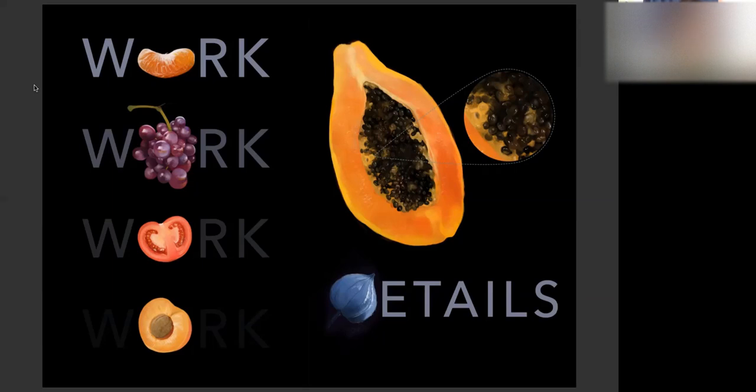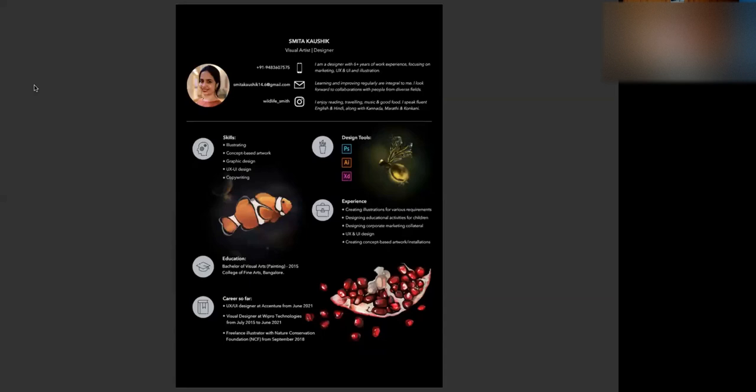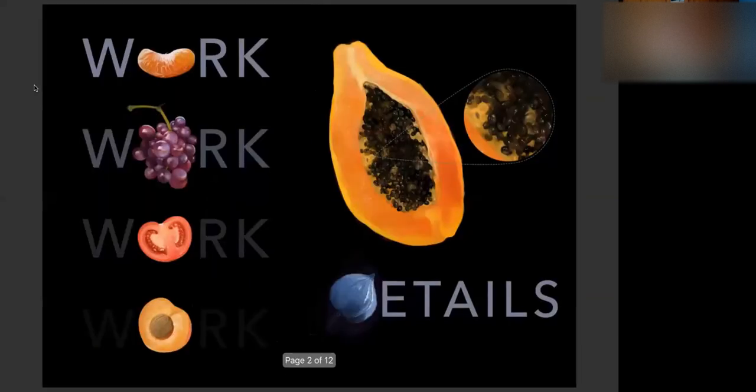Smita has shared her screen. So this is my portfolio that I have created with a lot of illustrations that I have made over the years. All of this was digitally painted. I have an IT job, and I found it a little difficult to sit down with my pen and paper all the time. So I always had my computer ready with me, and that is how I started painting digitally. There's nothing wrong with painting with pen and paper. It's just that you take advantage of what tools you have with you.